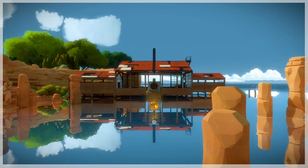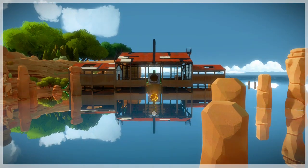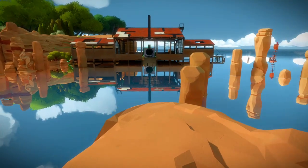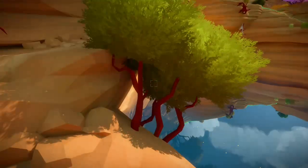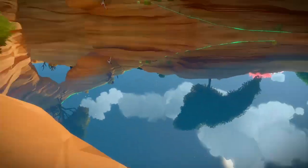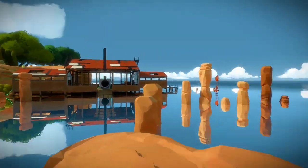Oh my God. Wait. I found one. What? What magic nonsense did I unleash? Environmental puzzles. Oh, shit. Oh, the black pillar. Yeah.